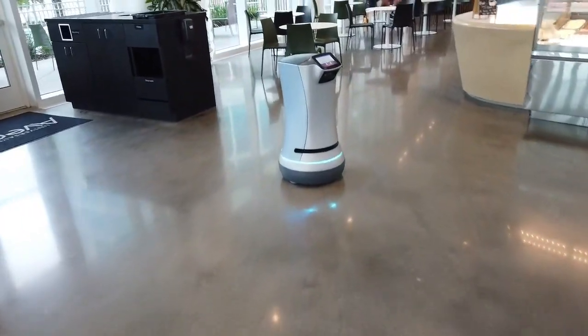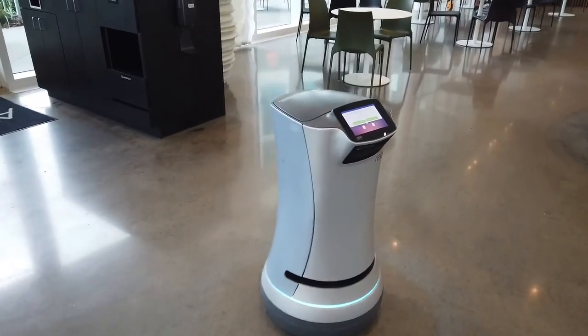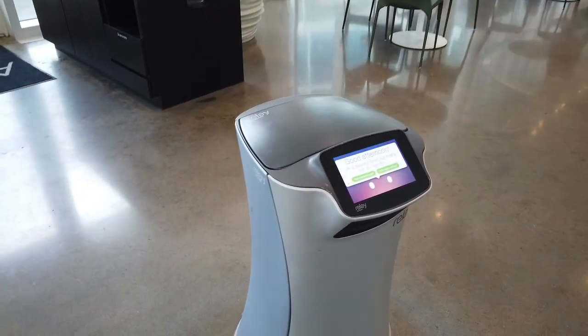All right, here's one of the little robot friends. We have yet to have him come to our room. We've tried, but he hasn't come to see us yet.